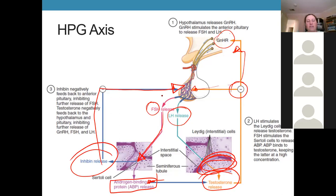So we have these negative feedback loops. We're maintaining fairly steady levels of testosterone, and if they drop, then all of these inhibitions drop. We get release of more of these guys, and we go through it all again, okay? So this is how male reproductive systems are maintaining solid testosterone levels for male reproductive function.